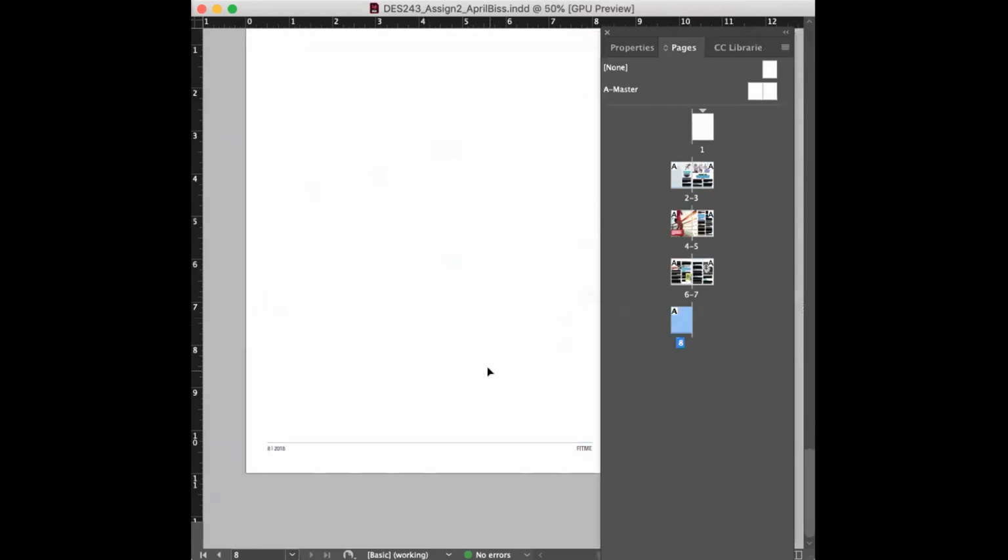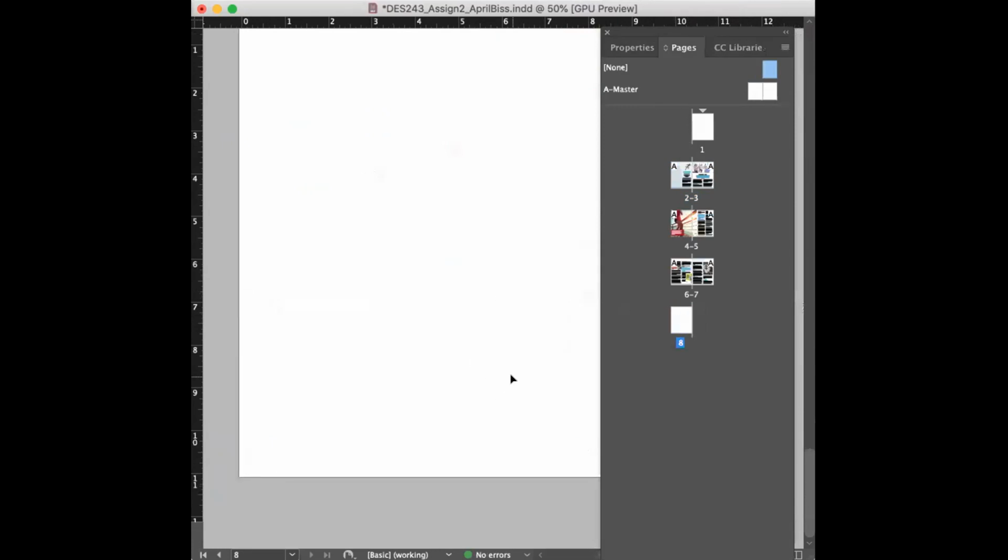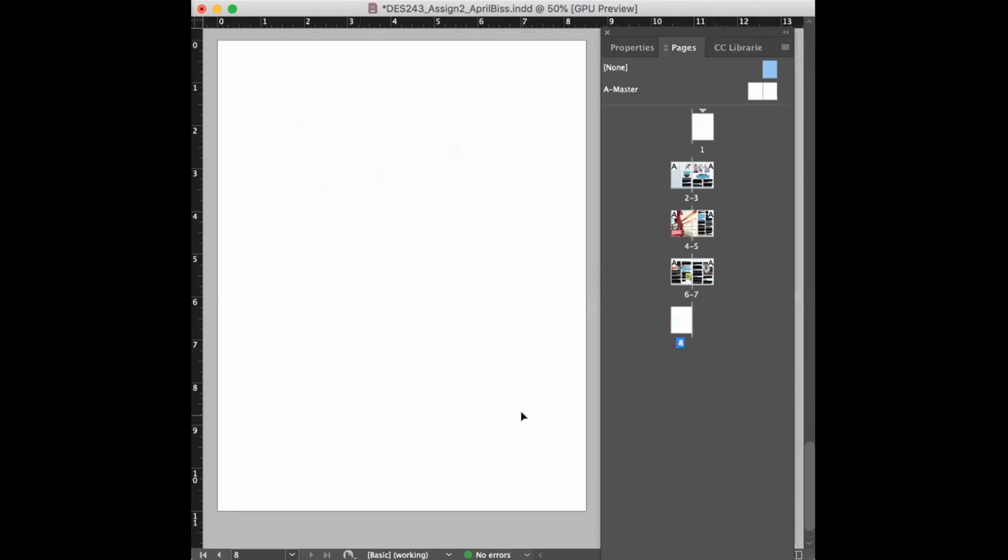So if you have a master page set on that, you have your folio on page 8, all you have to do is go to your page panel, go to where it says none above your A master page, click and drag it right over top of page 8 so that the A disappears only on page 8, and obviously the folio disappears because the page number doesn't have to be on the very back page.